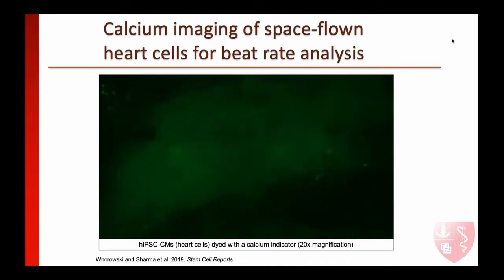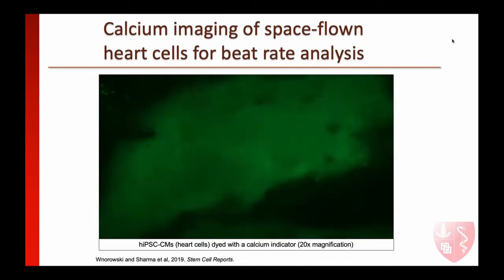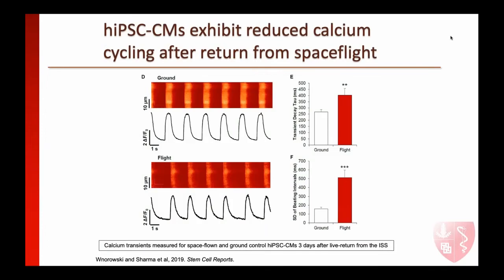So we did calcium imaging on these space-flown heart cells after they returned back to the planet as another functional indication of how the cells are behaving. And what we did observe is that these cells exhibit reduced calcium cycling after return from spaceflight.